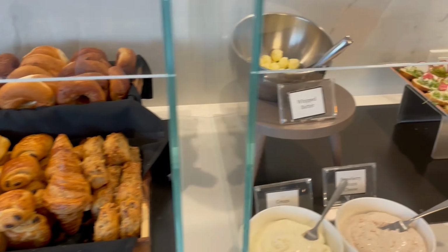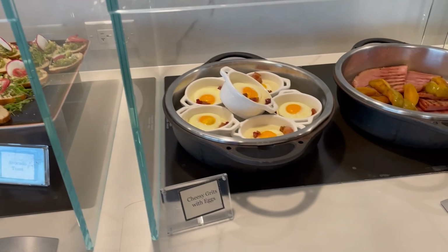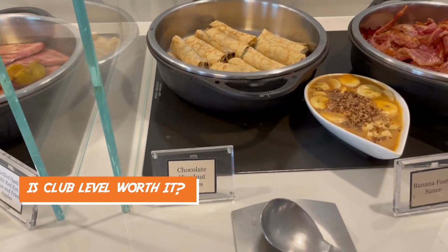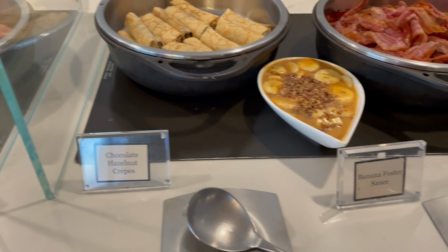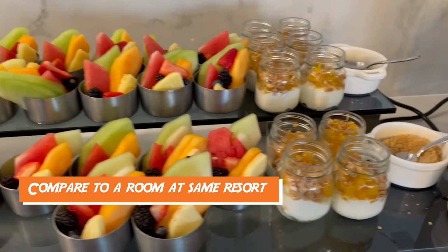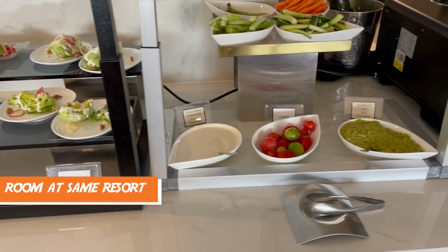So now as we wrap up this video, we want to go through our points on whether this is worth it and what you should look at when making a decision if you want to stay club level at a hotel. Right. The first point is you shouldn't look at this compared to another hotel. You need to look at it as the same type of room in the same hotel. So a club level room at Contemporary versus non-club level at Contemporary, and see what the price difference is there.